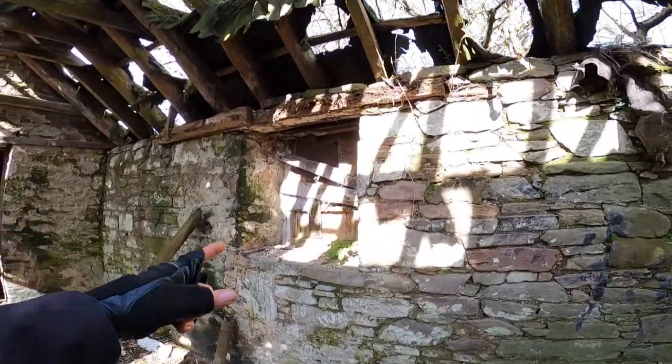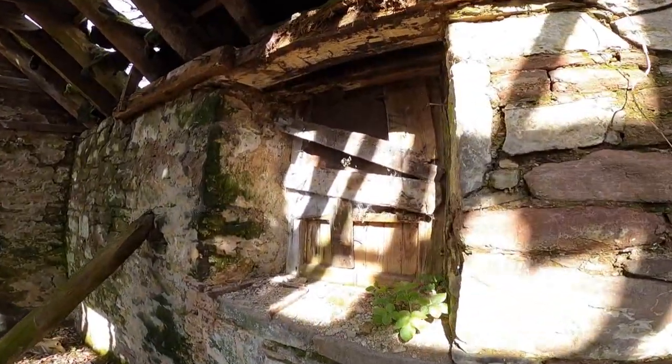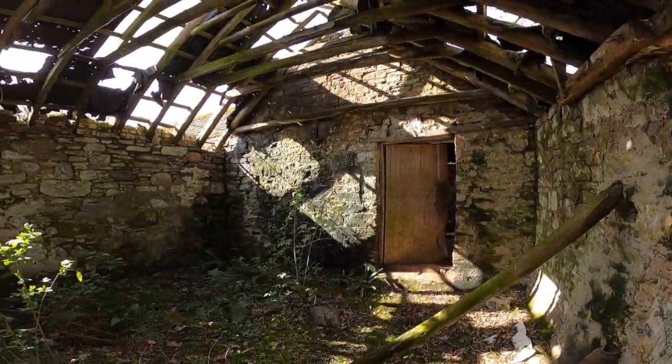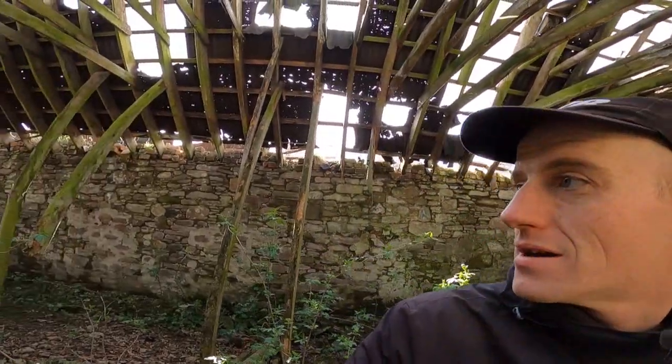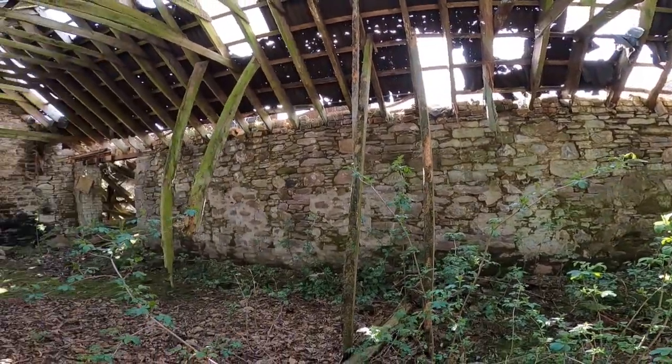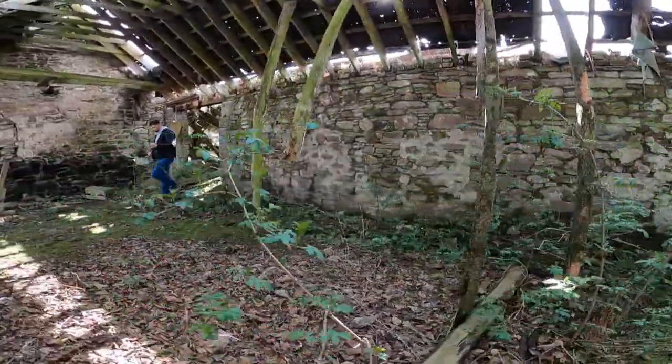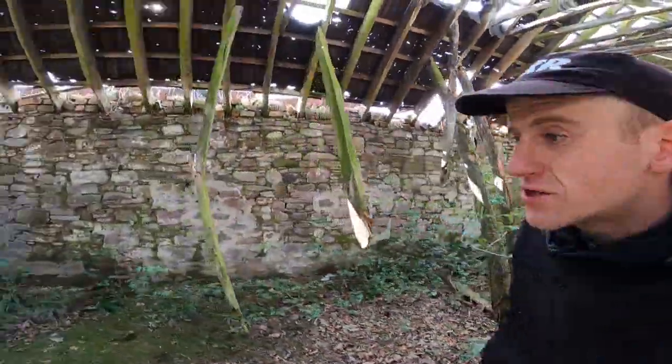I love the way this window looks as well. Look at that. It's had so many repairs. What a spot, folks. Epic. What a crazy abandoned scene, folks.